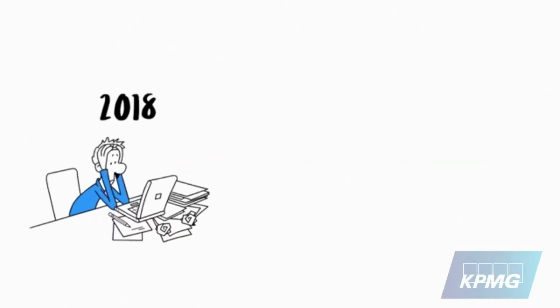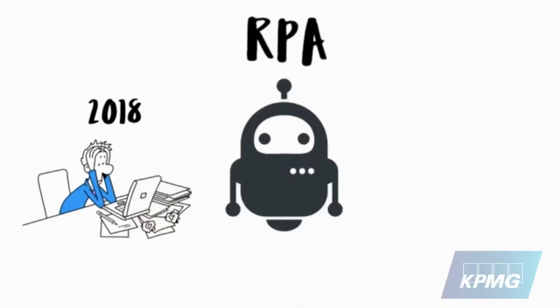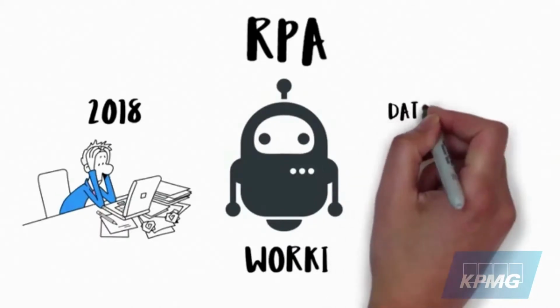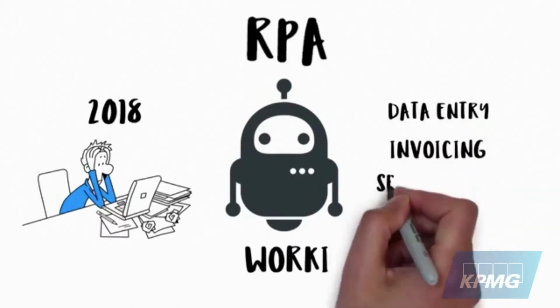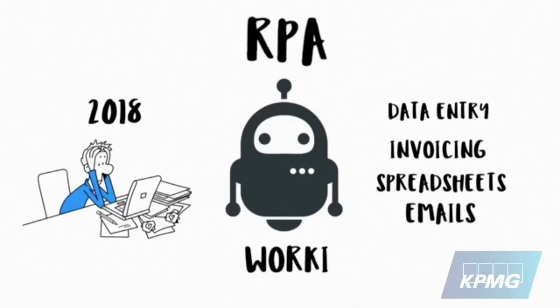Introducing your new best friend, Robotic Process Automation, RPA. Meet Worky, the invisible robot that will do your work for you. From data entry, invoicing, and creating spreadsheets to reading and responding to emails, he'll do it all.